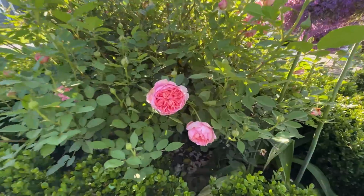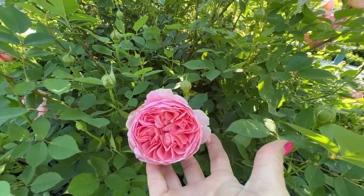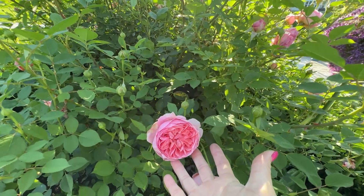This is another Boscobel. Look at all the petals. Look how many petals make up this rose. This is an English rose. It's David Austin, and you can buy these online.